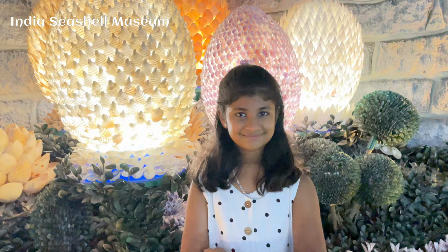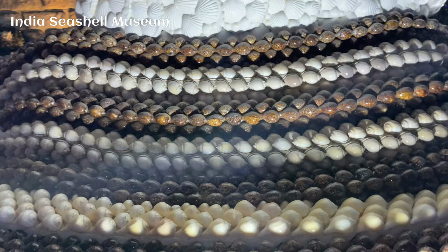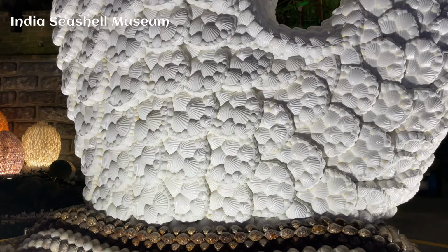Now we are in the first section of the museum. Here you can see the giant structures and sculptures made up of seashells.